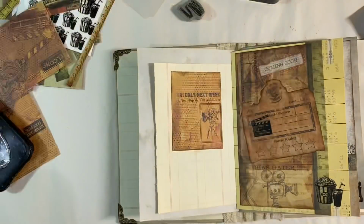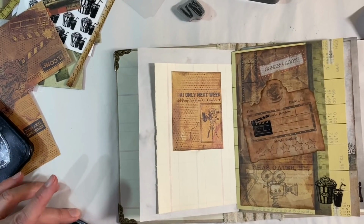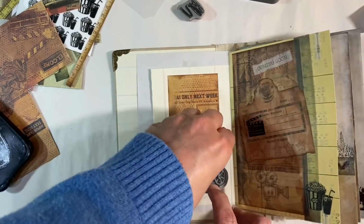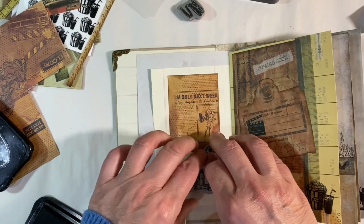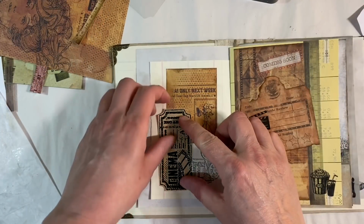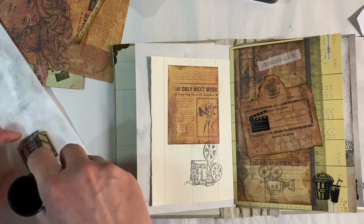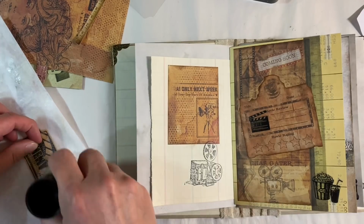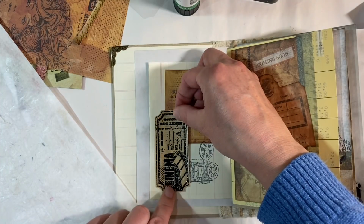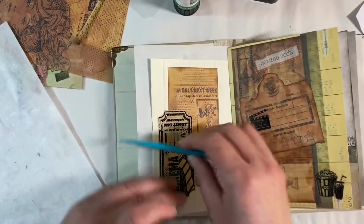Yep, that's fine. Isn't that cool? I like that stamp. So make sure I've got plenty of ink, and I'm going to have that there. Don't think about it, Nina, just pop it down. Hold that down for a second or two for the ink to grab. Then I want to glue my cinema ticket about there. Let's just pop some glue stick on that. So we'll have that there. That's fine. Where's my bone folder gone?